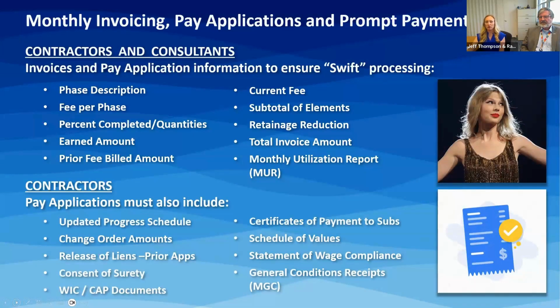For both consultants and contractors, monthly invoicing and payment applications must include the following for prompt payment, as Jeff was stating previously. So as you can see here, it's a description of each phase, the fee for each phase, the percent completed or the quantities, the amount earned, the amount of the prior fee that was invoiced, the current fee for this pay app, the subtotal of elements, reduction of retainage, which will be stated in your agreement or contract, the total invoice amount, and the monthly utilization reports, which were discussed in yesterday's presentation.